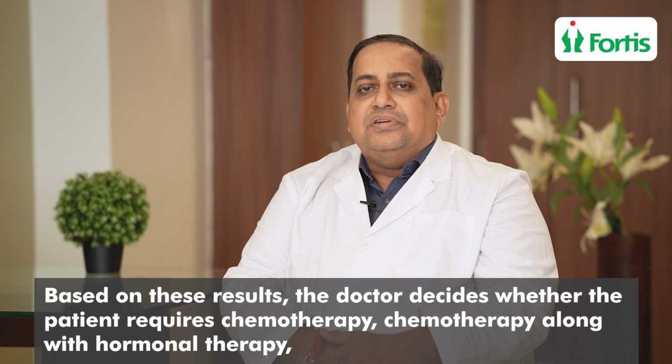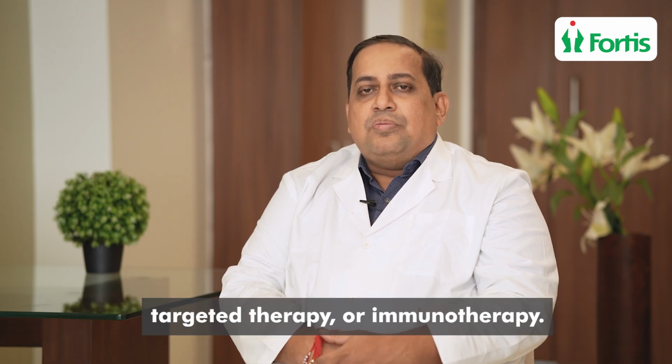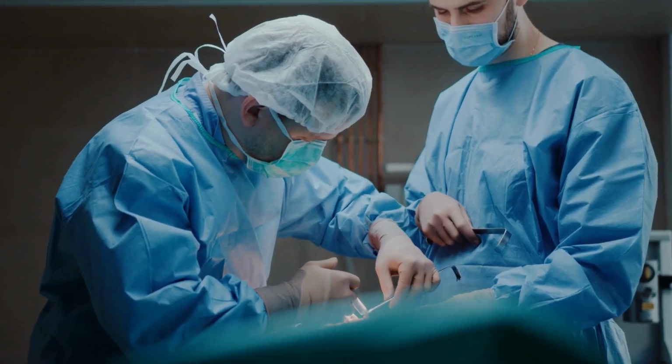Based upon that, we decide whether the patient requires chemotherapy, chemotherapy in addition to hormonal therapy, or whether patients require targeted therapy, or patients may require immunotherapy. Of course, most of the early stage breast cancers require surgery as well as radiation therapy.